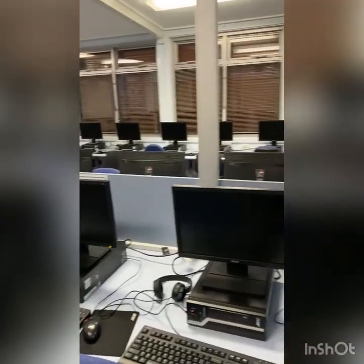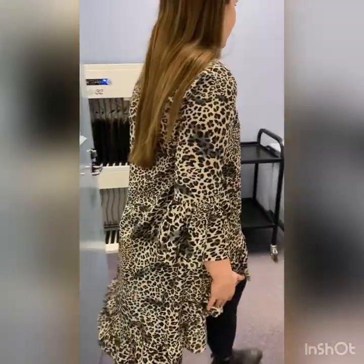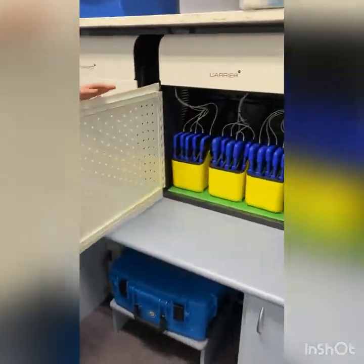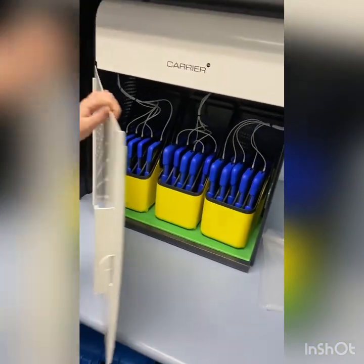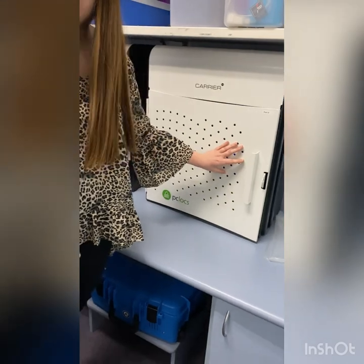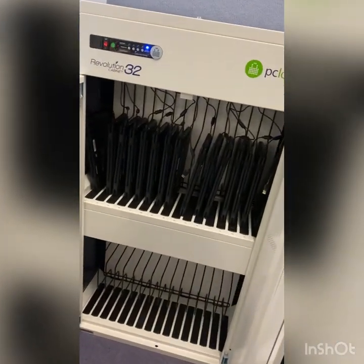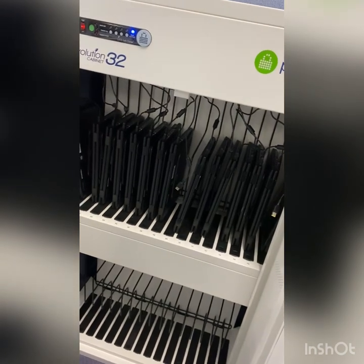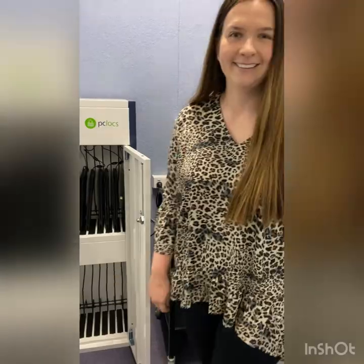And let me show you something else exciting that we have at our school. Come in here. In here we have our iPad stations, and we have iPads that can go out to each of the classrooms for kids to use. And we also have our netbook station. Here at our school, from grade 3 up to grade 6, every student has their own netbook.